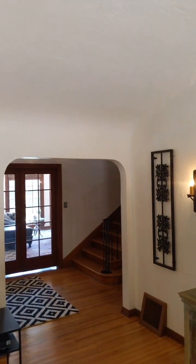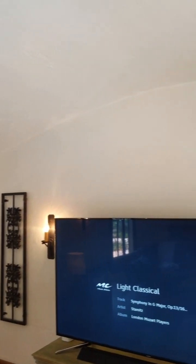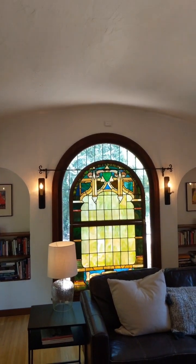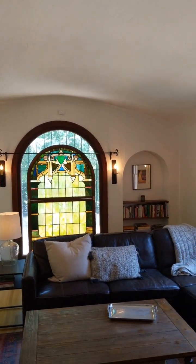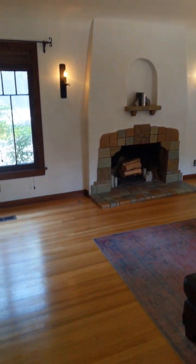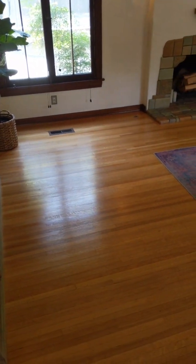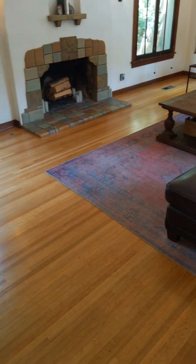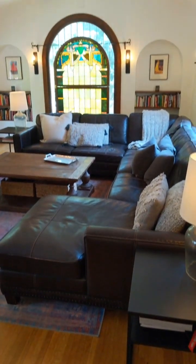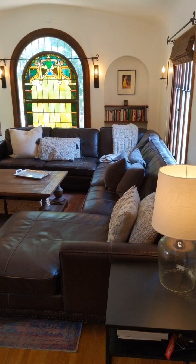If we take a look up, you can see that we have a coved, sort of barreled ceiling here. If you look at the ceiling line, again, another super Spanish architectural element. And then of course capped off with a really large picture window at the front of the room. So again, just all sorts of authentic details oozing from this property. Of course, you'll notice that we have the hardwood floor as well, thin plank oak hardwood. And the size of the room is great too. So plenty of room for large furniture, a great spot to gather with friends and family. Just really a beautiful room.